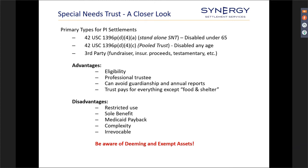The last one that comes up sometimes, not all that frequently, is a third-party special needs trust, which can be created in situations where the parents have assets and they want to leave those assets to a minor disabled child, and you settle the case and the minor's money goes into a D4A or D4C special needs trust because it's the minor's money. But the parents, when they pass, any assets that they have or any recovery that they might have would be countable to that minor child when it passes to the minor child. So in order to avoid that, you can set up a third-party special needs trust.